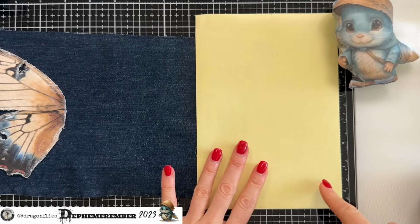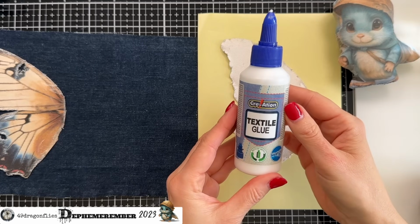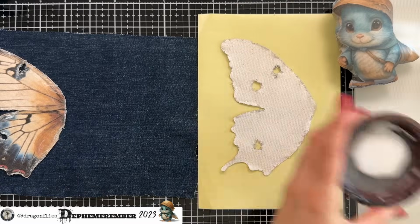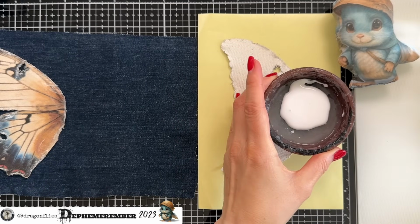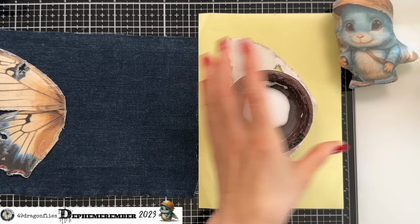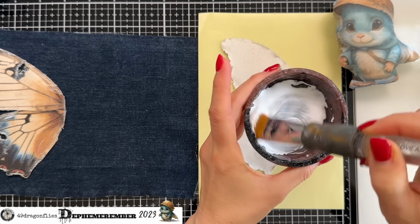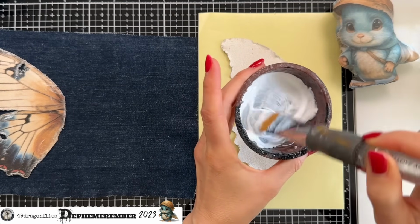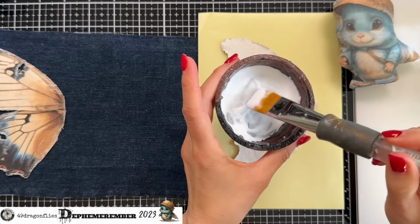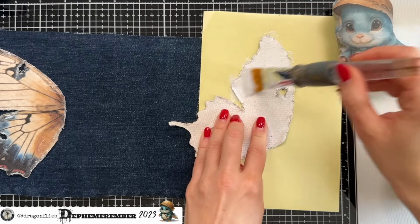This is the back of a sticker sheet. I'm going to use my textile glue. You can use any PVA glue you have or other textile glues. I like putting mine in this little bowl, and then I have a jar of water here. So I dip my brush in so that it's a little wet. That thins down the glue just a little bit. And in between gluing, I always keep my brush in the water jar so that it doesn't dry out. So I'm just going to spread this glue on the whole surface.